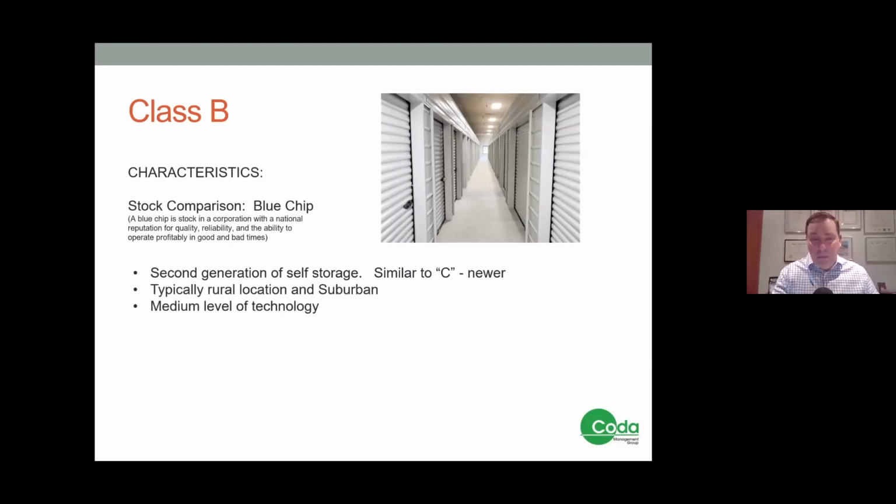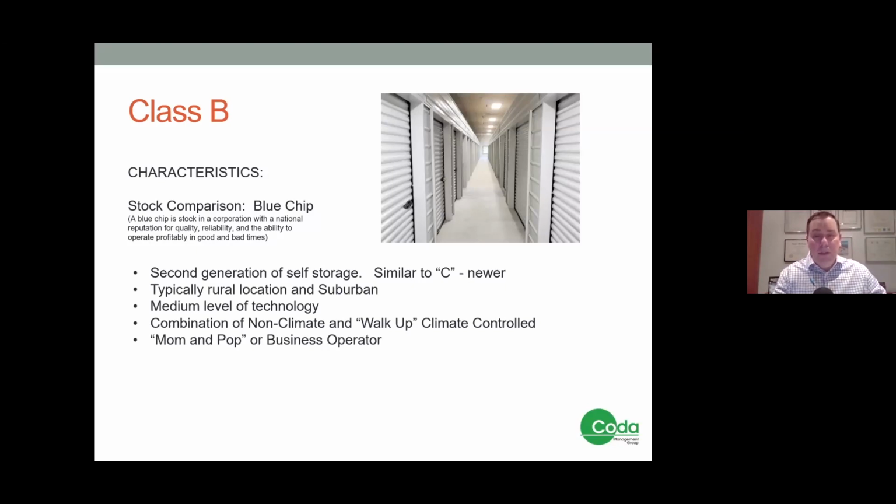And they might incorporate technology. Some of our friends who are operating these have kiosks, so they might not even have an operator on site. You can do these all touchless, without interacting with a person, signing up and getting your locker, those sorts of things. In this case, the picture is climate controlled, but they might also have non-climate controlled on the walk up on the exterior, so they could have a combination. It's still mom and pop operators, or maybe someone who owns two or three of these.